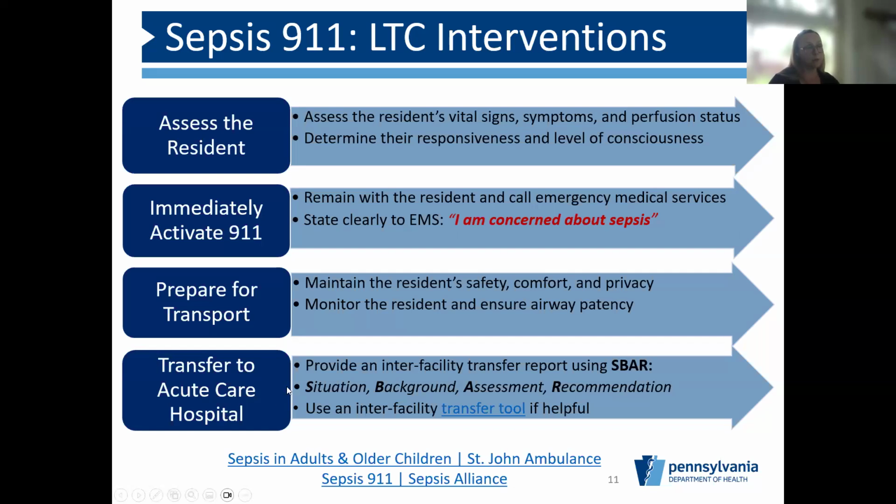So we'll talk through that, but you'll provide an inter-facility transfer report, ideally using the SBAR, just like anytime we communicate with our EMS providers during a transfer. You want to provide the situation, background, assessment, and recommendation that you have for the resident. And if possible or helpful, use a transfer tool. And I should note, these slides will be shared if they haven't already, and the links will work.